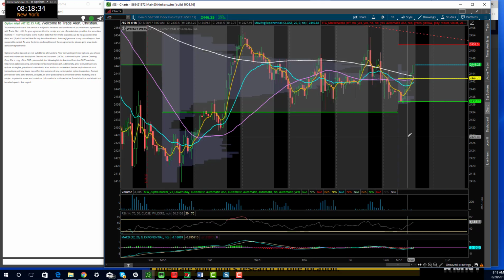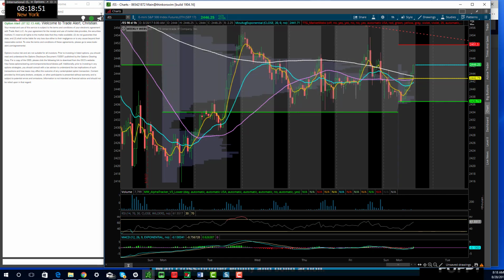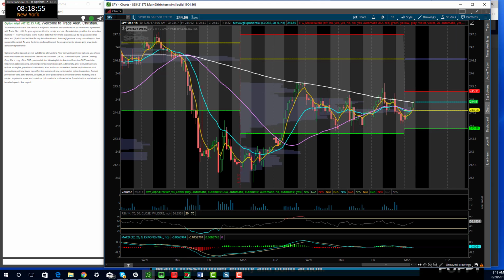So if we zoom into this week, you can see number one, it's a slim value area, which means that it won't take a lot to get us either above or below. Futures are bid a little bit here pre-market, so we're up 15 basis points. 2451 and a half is your resistance. 2436.74, that is your support. We could use this for SPY as well.